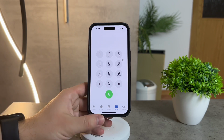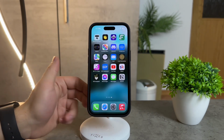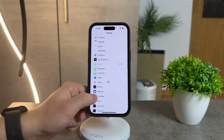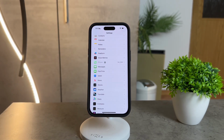So here's the solution: enabling the Silence Unknown Callers feature on your iPhone. Let me walk you through the steps. Firstly, open up your iPhone settings. Navigate to the Phone section, which you'll find a bit down the list. Once there, scroll down until you see the option labeled Silence Unknown Callers.